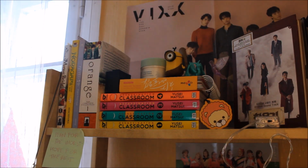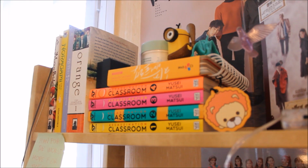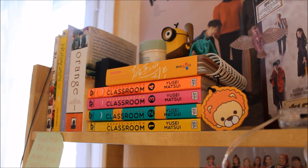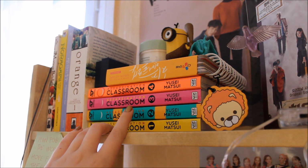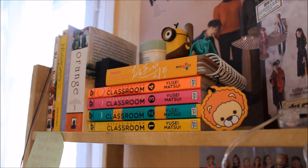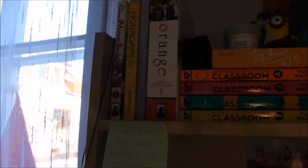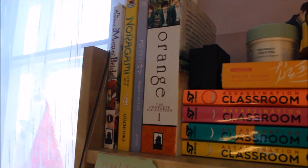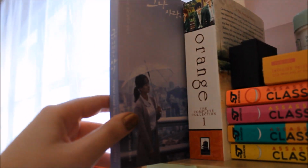And as for the other side of the top shelf, why is it so dark? I thought the daylight would really make it easier and better to see, but I'm not sure. So yeah, I have my Cheese in the Trap OST here, and then the 4 volumes of Assassination Classroom, which I'm still in the process of collecting as well. And then I have the 1st volume of Orange here, and the Just Between Lovers OST here, because it fits, I guess. I thought it would look nice.